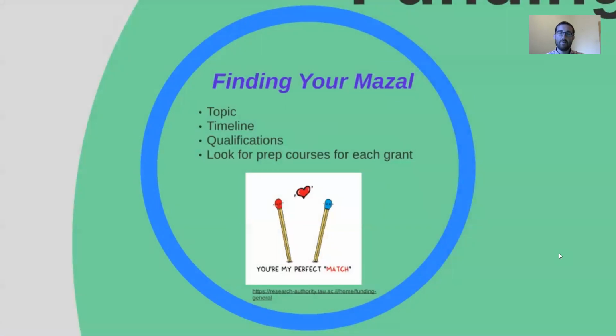And here I want to talk about finding your Mazal. Mazal is a word in Hebrew which means luck. But some people explain it to mean the words makom zman la'asot, and that means the right time and the right place to do. Then you get to do what you're intended to do. And how do you do that?